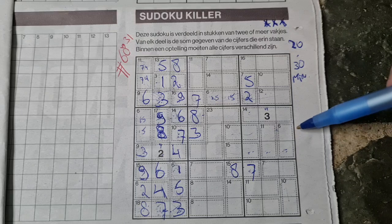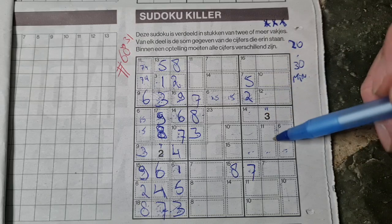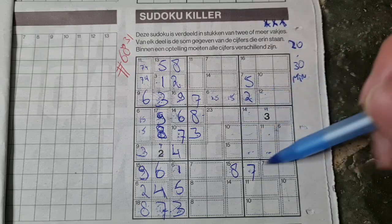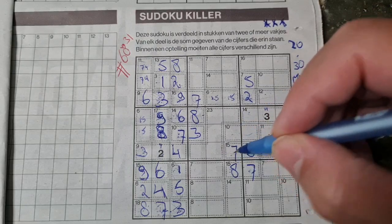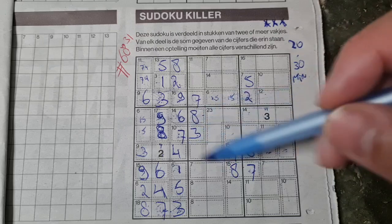Well, the lowest number I can use is number 1, so I cannot place minus numbers. I cannot place the 8 in the box of 11, otherwise the combination will be 8 plus 3. The 3 is already used in this big square, so the 8 should be there. In the box of 15, the combination will be 8 plus 7 is equal to 15. Alright, now we have one sharing box in this big square.